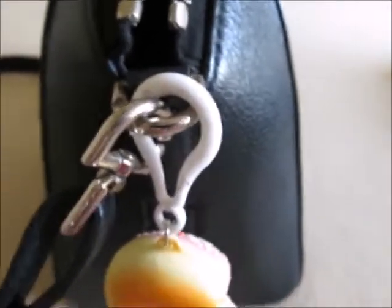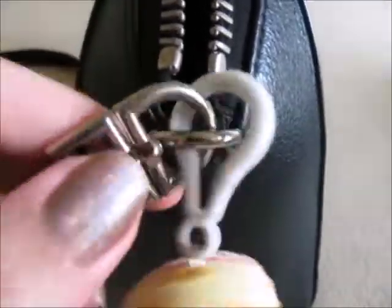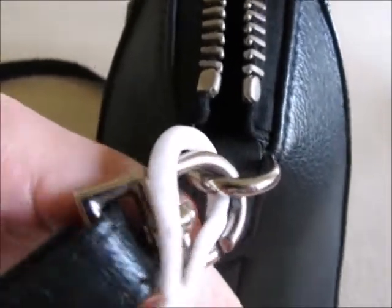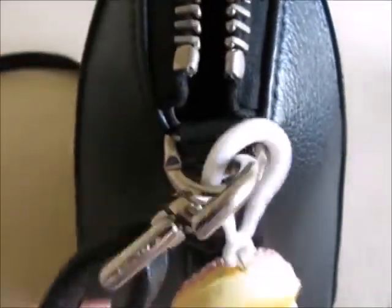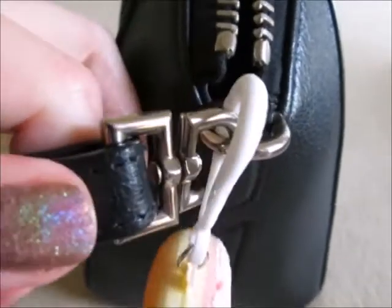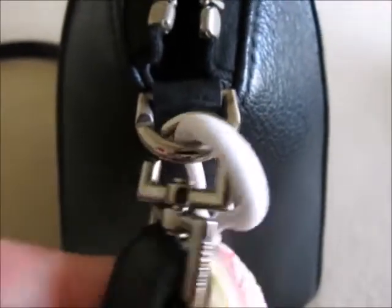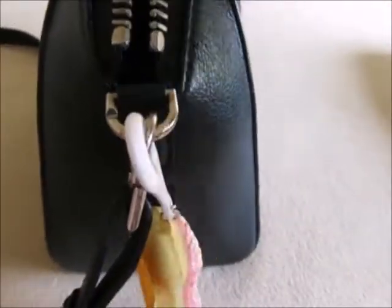Okay, so hopefully you can see I attached the white part first through the D-ring attached to the bag, and then I attached it to the strap. So all three pieces are secured to one another. And if you take any kind of connector piece or bag charm and attach all three of the items to each other, this attached strap will not come off the bag. So if that's a concern, and it is a legitimate concern if you own this bag, take care to put some sort of bag charm or connector piece on both sides of the bag, not just one side, both sides.